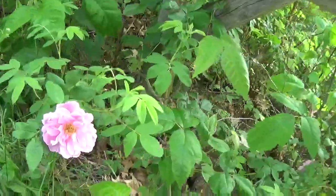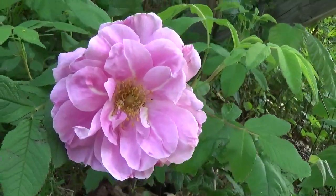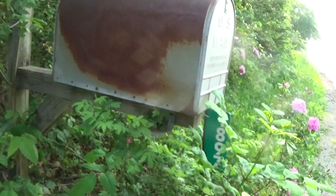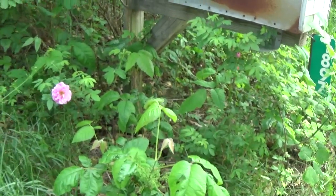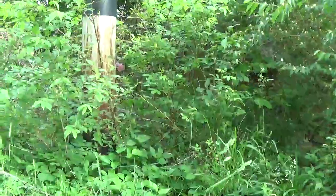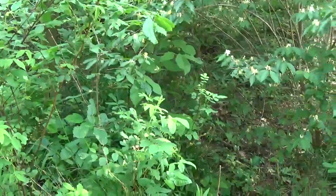Oh, here's a bud right here. Look at that. Looks like we have some wood borer bees that are trying to get in the mailbox post. All of our little farm friends drive around in their little golf carts or little mopeds or motorcycles or tractors or whatever they have.